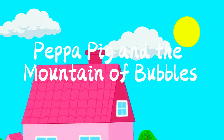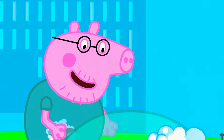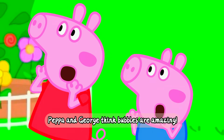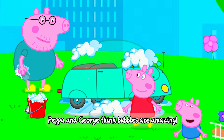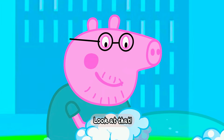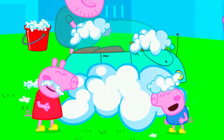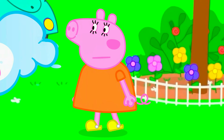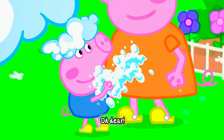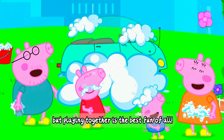Peppa Pig and the Mountain of Bubbles. Today, Mummy Pig is washing the car, and Peppa and George discover lots of bubbles. "Wow, look at that! A giant mountain of bubbles." Oh dear, Daddy Pig looks so funny as a bubble snowman. Playing with bubbles is fun, but playing together is the best fun of all.